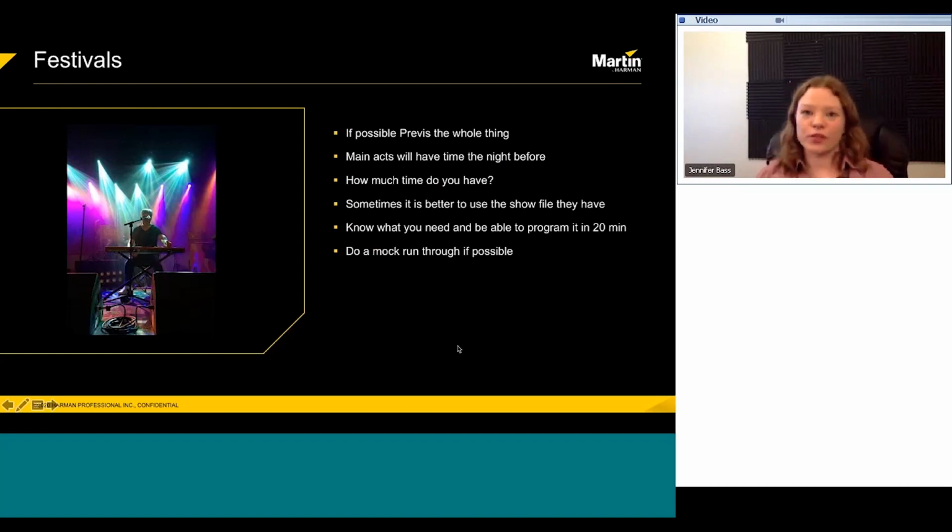And then festivals. Festivals, it's great if you're the main person and you can previs the whole thing, you're there the night before. But sometimes when you're opener number 3 and it's in the daylight, you're not given as much time to program as later artists. If possible, previs, that's great. A lot of the festivals do stay up to date with that stuff and get you information, but it does still change once you're on site, so it depends how much time you have on tour.